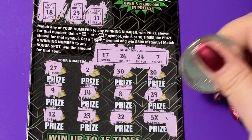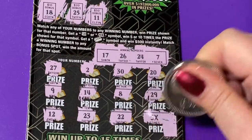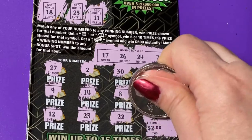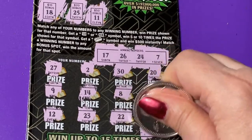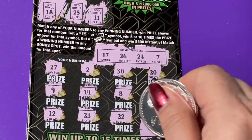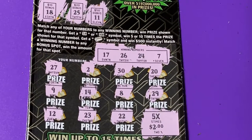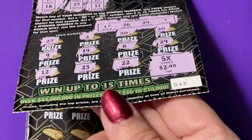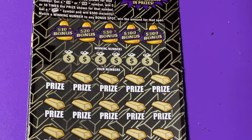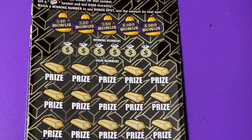Well, there are no big zeros over here. There's got to be something small. 5 times $2. So there we go. $10 back. It's a double up ticket. And that's all right. So we'll take this one off the clipboard. Let's put it over there. Okay. Now we have a $10 ticket.